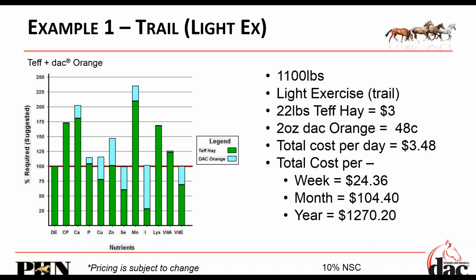So the pricing that I've got here is based on the larger quantities, the 40 pound sack instead of the 5 gallons instead of the smaller quantities. Okay, so increase these values if you're buying in smaller quantities. So, example 1, and we've got about 8 of these.